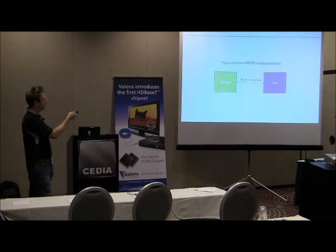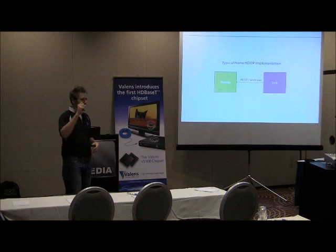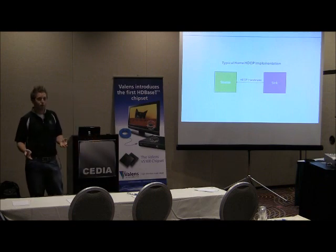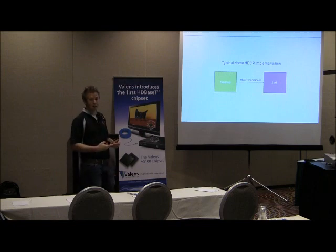So here's your typical home HDCP implementation. You have a Blu-ray player that sits on a desk. You run a short 6-foot cable up to your display device. This is going to work 100% of the time because all devices that are HDCP compliant are going to be able to exchange that handshake, and everybody's going to be happy.